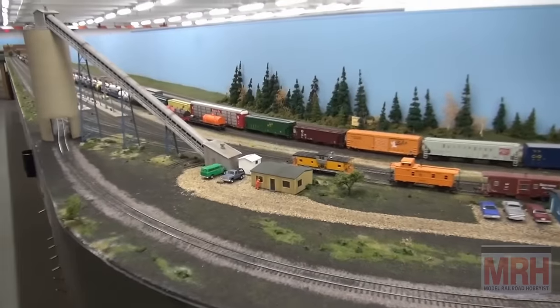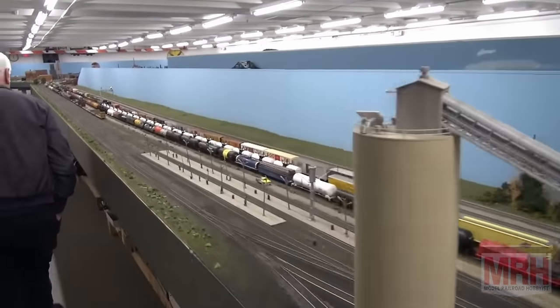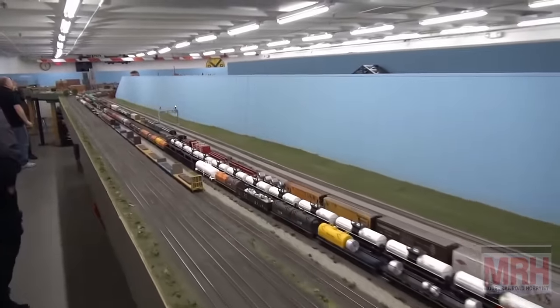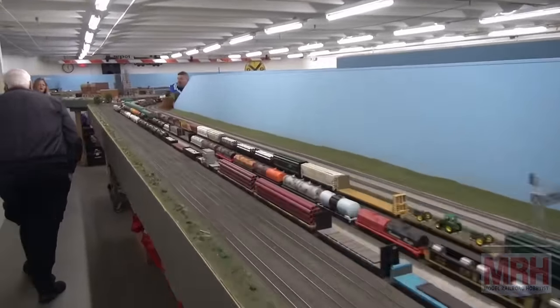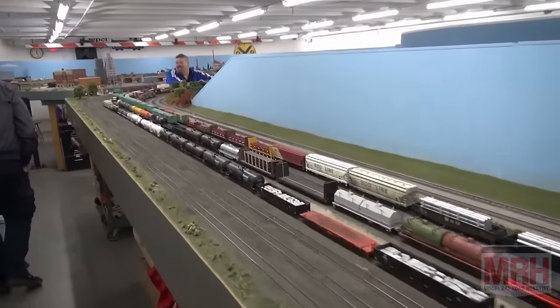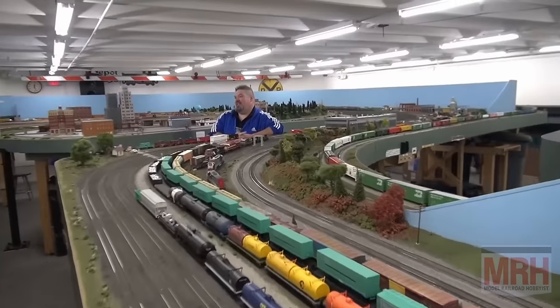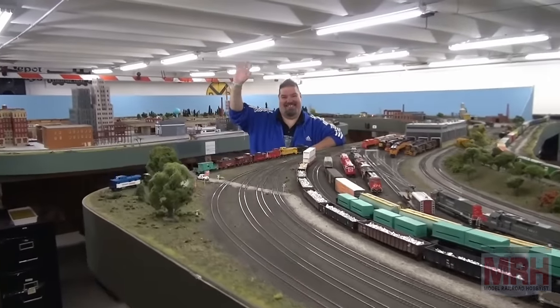How many years old is this beautiful layout? We started in March of 2009, so we're 14 years into it now. Okay. And you guys are both members. How many members do you have in this group? About 13 or 14 right now. And we are looking at adding one or two more. They're already in line, so probably about 15 members when we're done.